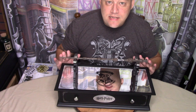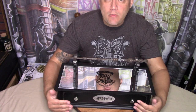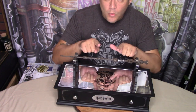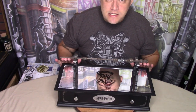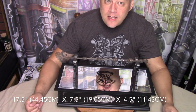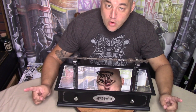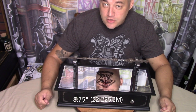And the final piece to this set from Harrods is the black mirrored wand display chest that will hold all the contents of the set within the pull-out drawer. And the wand stands on top. Now, the box part of this display chest measures 17.5 inches wide, 7.5 inches in depth, and 4.5 inches in box height. The total height with the wand stand is 8.75 inches.